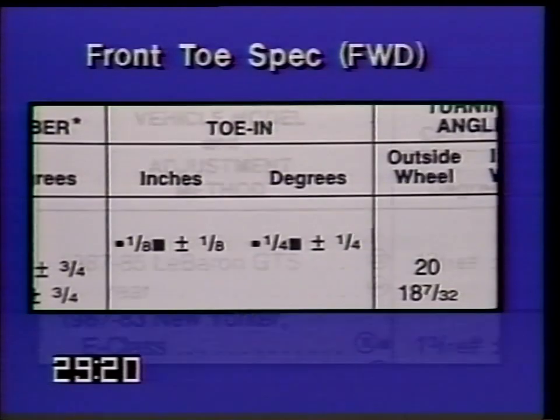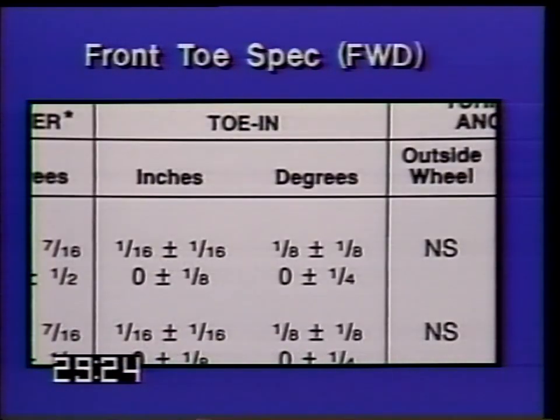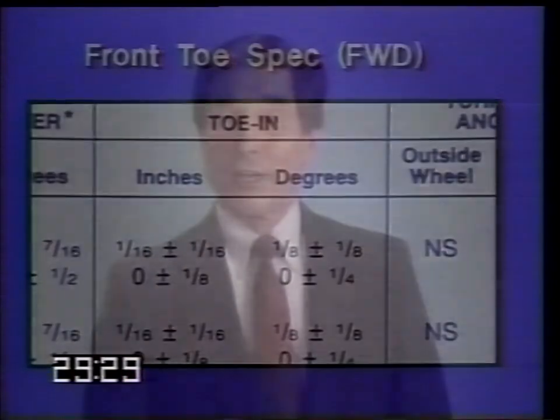Here's another example of a current production front drive vehicle, but the front toe specification is toe in, or positive toe. Regardless of how toe is specified, toe in, toe out, or 0, all manufacturers are attempting to achieve the same general goal, a 0 or near 0 toe during most driving conditions. This is to minimize the amount of scuffing across the tread surface of the tires to help prolong tread life.